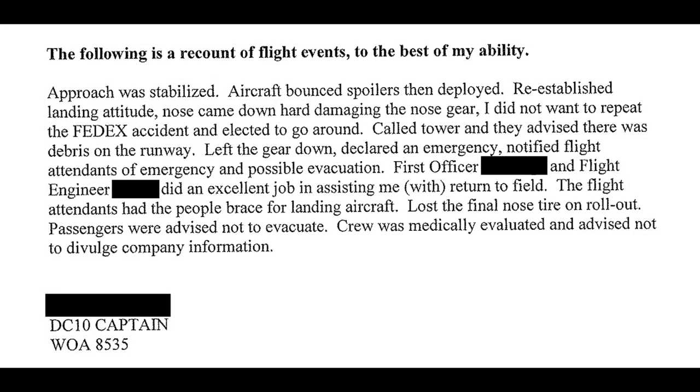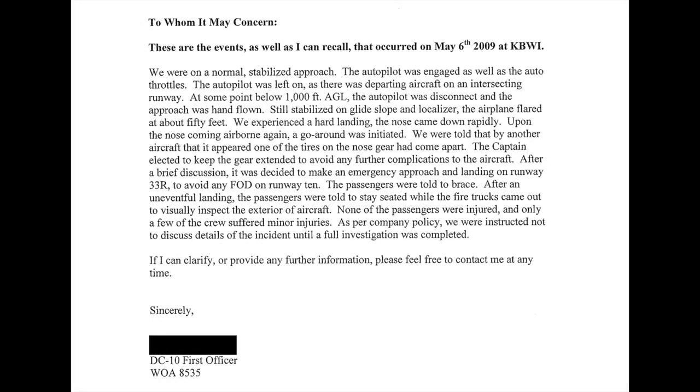Good day. Delta 1883, Tower. Go for 1883. Okay, I need to get you out of the way. I need you to turn left on runway 15 right and taxi without delay down to hotel taxiway. All right, we're going to get on 15 right down to hotel, Delta 1883.